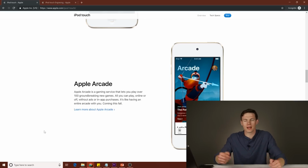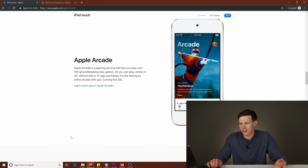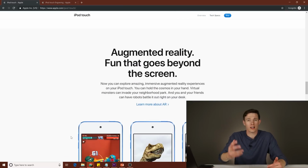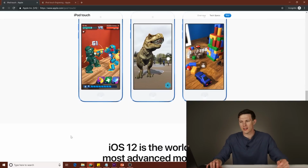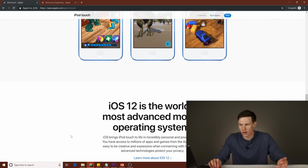So Apple Arcade is coming out, and that's something that you can be using on here, as well as Apple TV Plus. I don't think they mentioned that on their website, but when that comes out at the end of summer, you will be able to get it on here. Again, I don't know if you're really going to be watching a lot of shows and movies on this because it is so small.